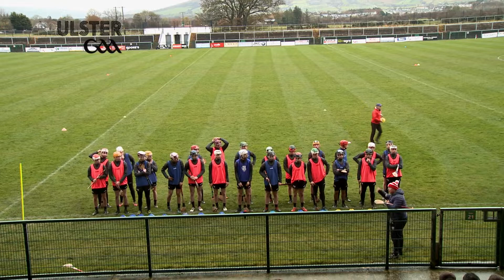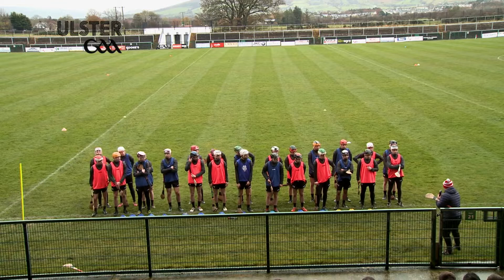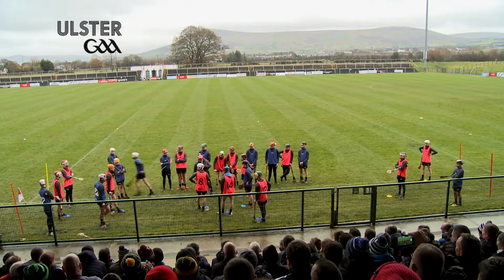So if I said to them, that's why I've colour coded here, the three full forward line are Offaly. So the minute you do it, lads, we'll test you out here. You're playing this way. You're playing this way. So good, lads. Now, have a look at it.